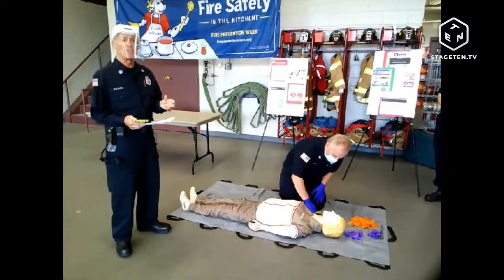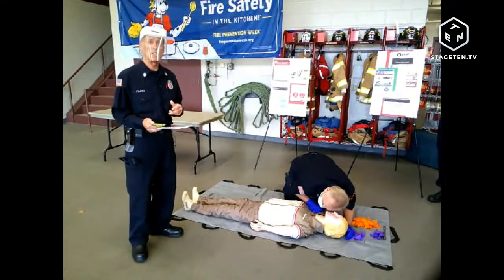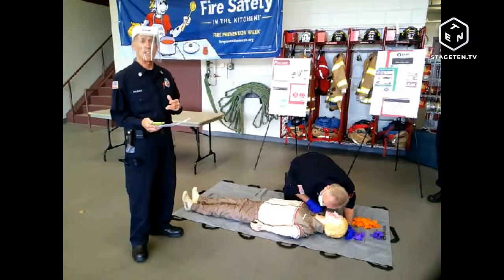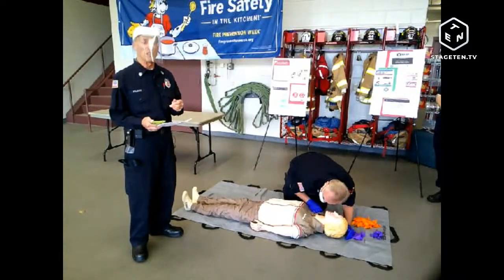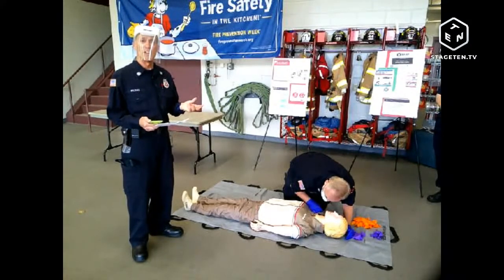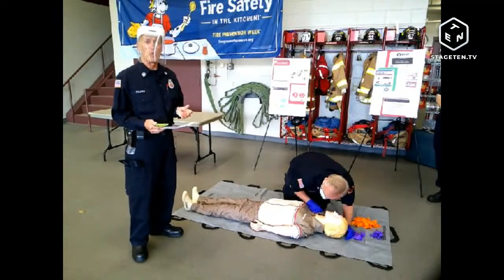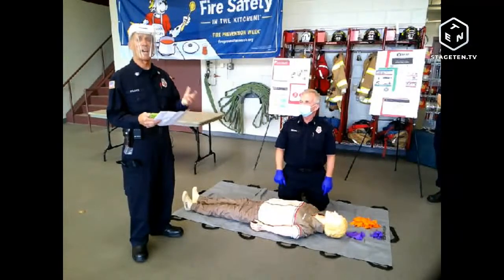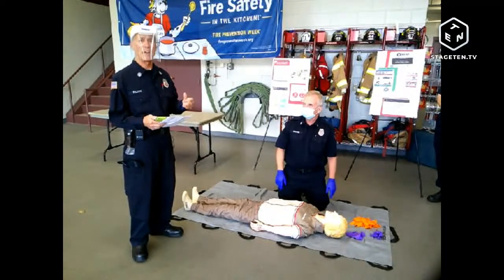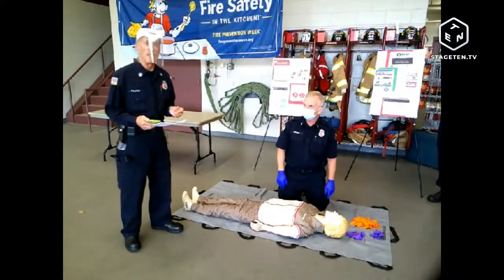So we're looking for signs of life. In other words, moaning, groaning, opening of eyes, looking at you is an indicator that that person still has a heartbeat. So not hearing anything, even breaths that are gasping only, not normal breaths, a normal routine in and out breath is what you're looking for. If those are absent, you need to begin chest compressions right away.